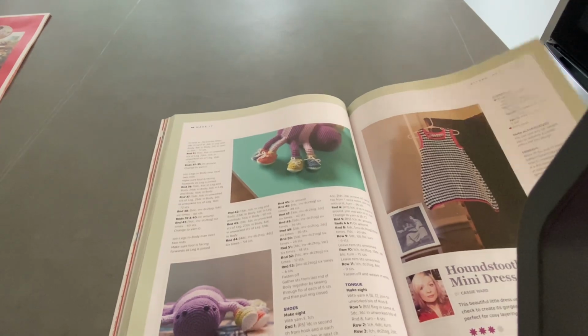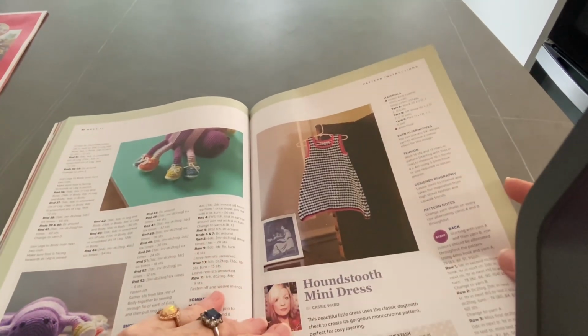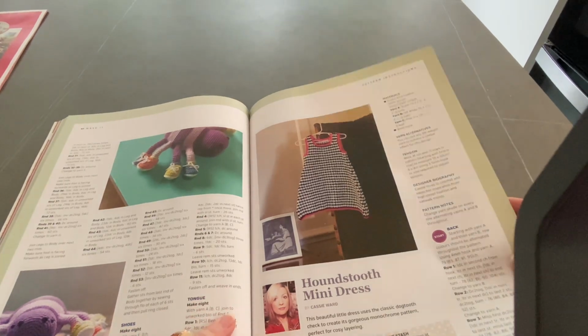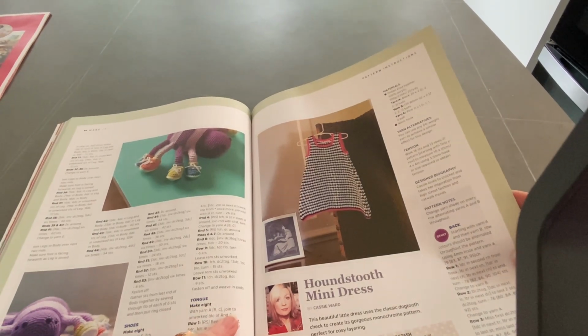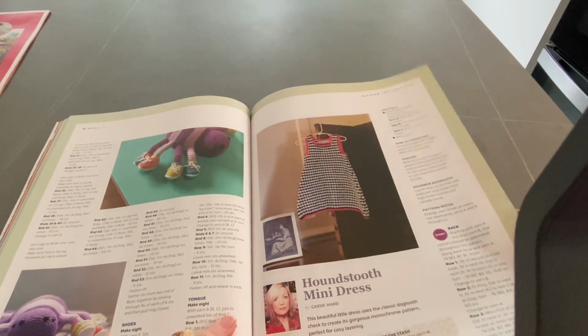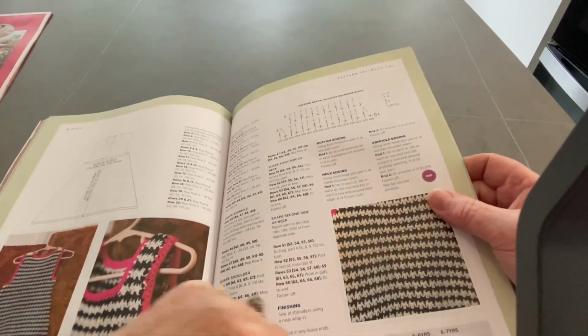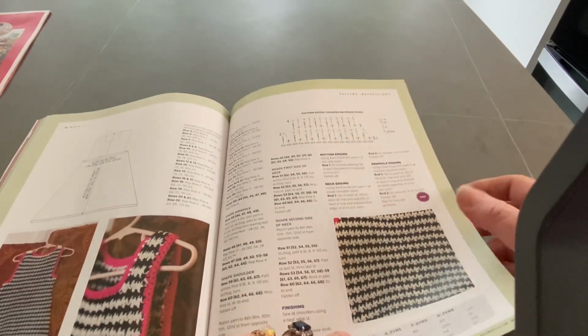They've got thick pages in this. Sometimes it makes me think that I've got 2. So this is the Houndstooth mini dress by Cassie Ward. I thought it was a kind of pinafore, but no, that would have straps, wouldn't it? But this is a mini dress, and what's the age group? Does it say? Let's see. 2 to 3 years, up to 6 to 7 years. So obviously it's for kids.